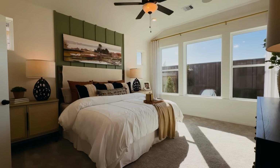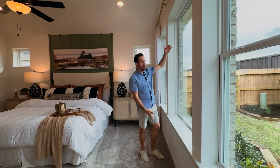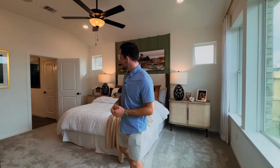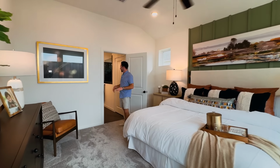And I like this, instead of 3 that open, they've got 2, so you can still open it when it's nice outside, but then they have this big picture frame window, which is almost completely floor to ceiling, brings in a lot more light than a lot of bedroom windows. You've got your king size bed here, which is what you'd expect in a master bedroom, but you even have room for a little chair, a little reading nook over here.